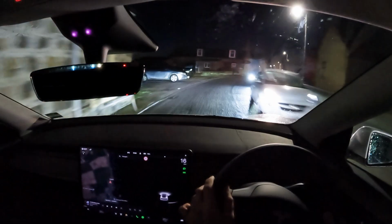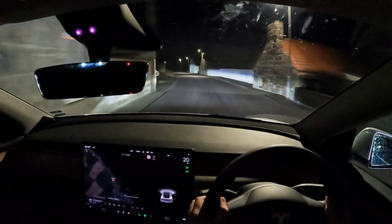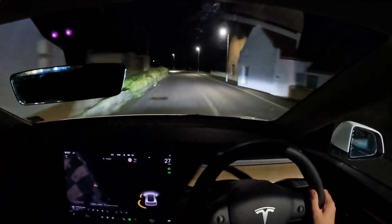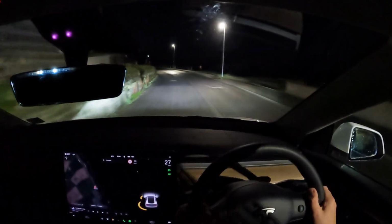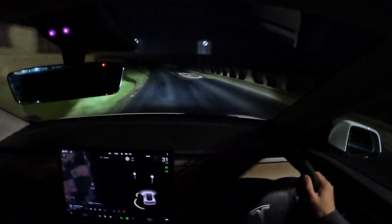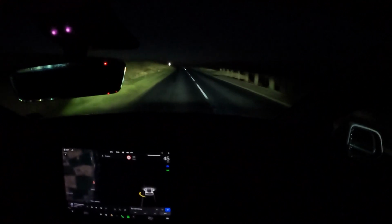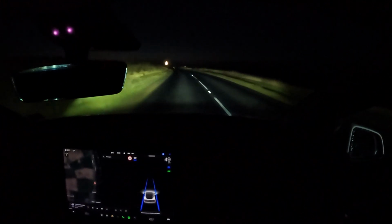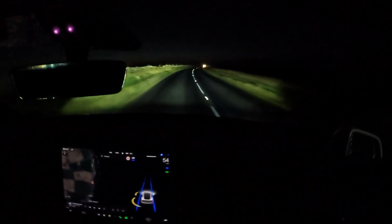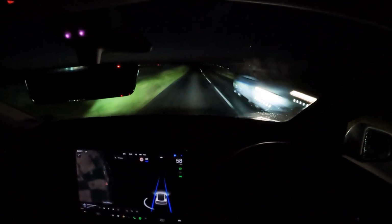There's some quite narrow bits as you go through this village, and this is quite a wide car. I'd love to see full self-driving, if we ever had it in the UK, coping on roads like this in a little village like this at night. It'd be interesting. So back onto autopilot, although it's quite indistinct on the left and I'm a little bit nervous doing it. It's doing okay.